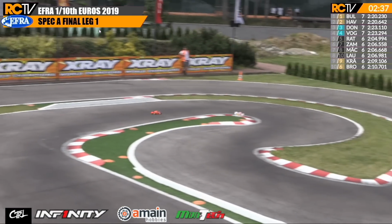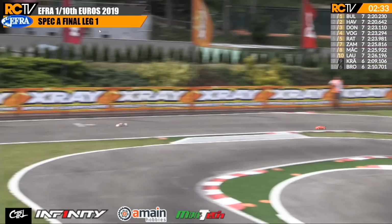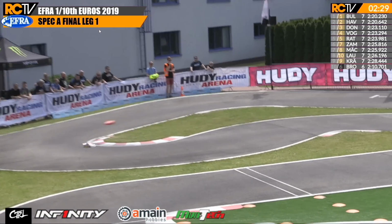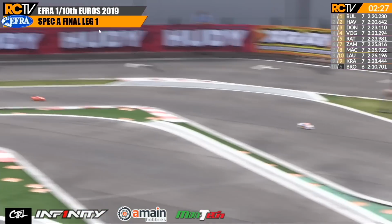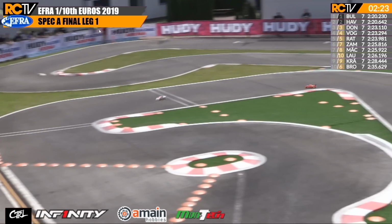Havranek a tenth faster again on that lap. 0.4 of a second between them as they go down the main straight once more. It's like a high-speed chess match watching these two. Donath and Vogel still third and fourth.